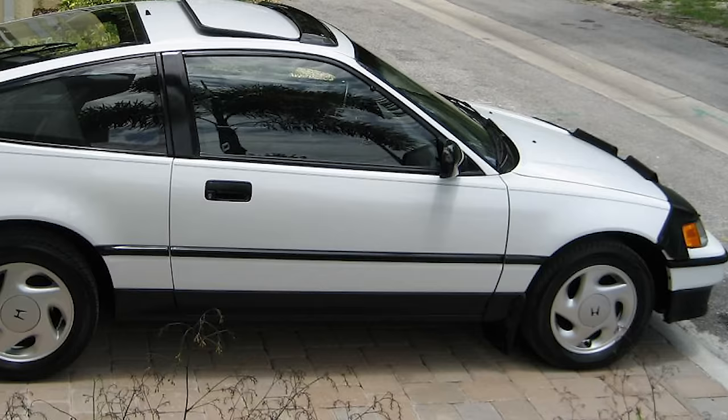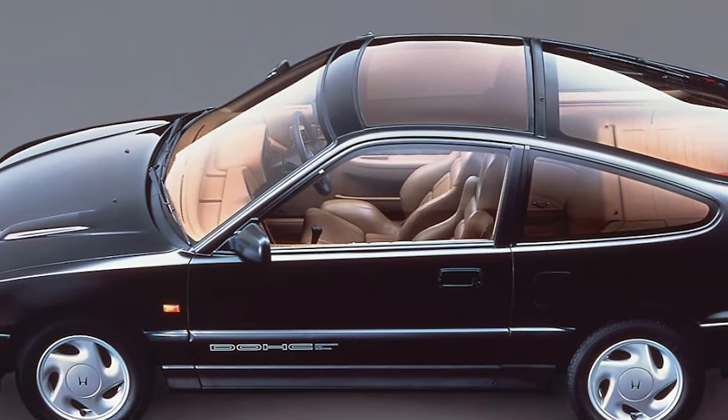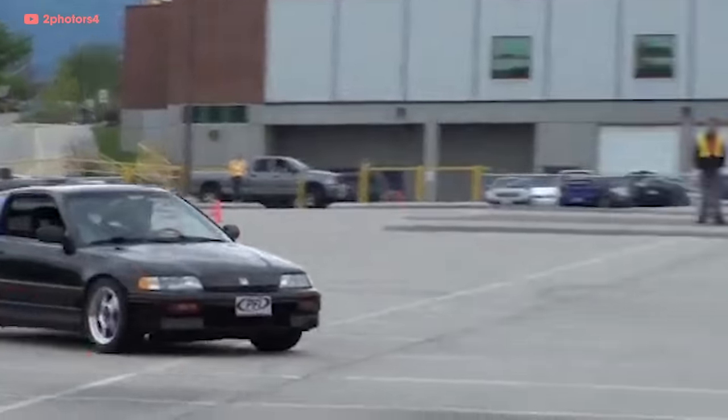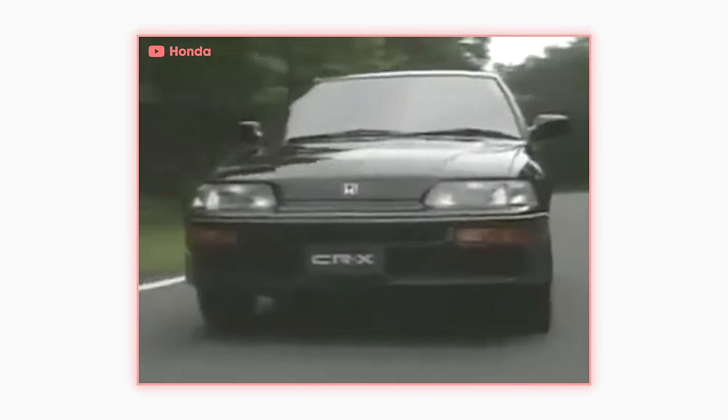But in a tale as old as time, Japan got all the really sick stuff and we didn't. Our CRX got a metal roof like normal. Japan got a full glass roof. We got a new SI with a 1.6 liter four cylinder making 105 horsepower. Japan got a new SIR with a twin cam 1.6 liter four cylinder and VTEC making 160 horsepower at 7,600 RPM.